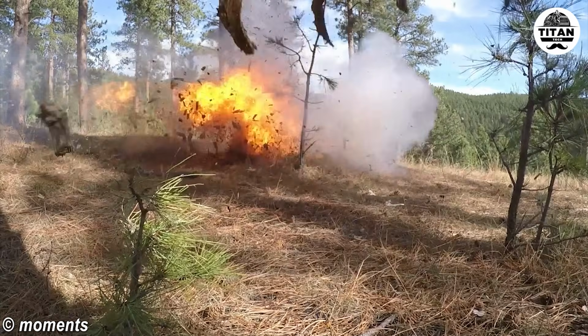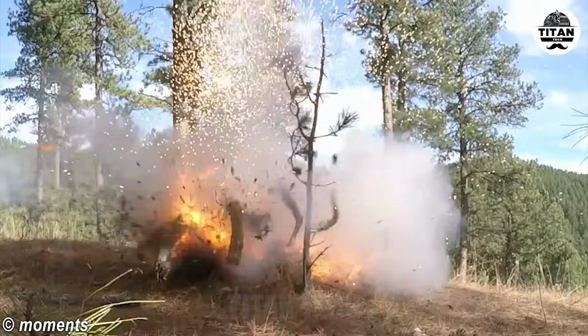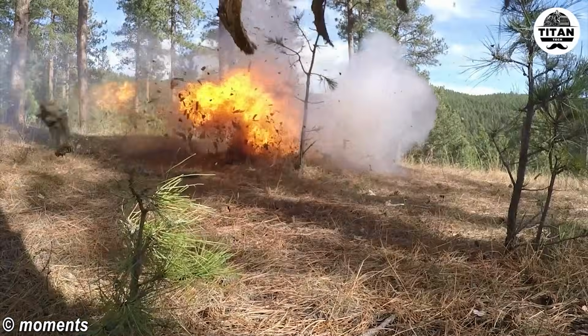That's not just stump removal, that's vaporization. One pound of pure power straight to the roots.